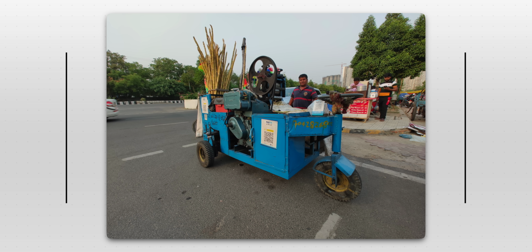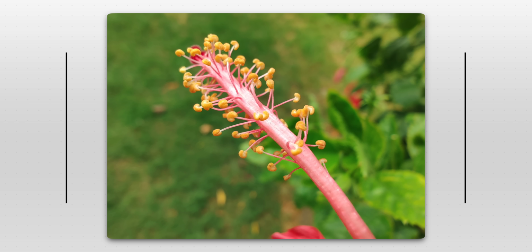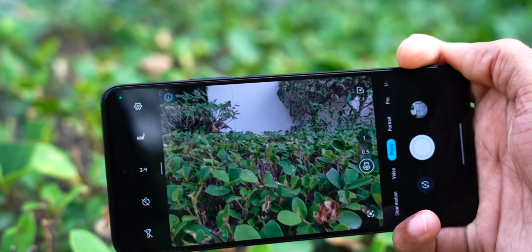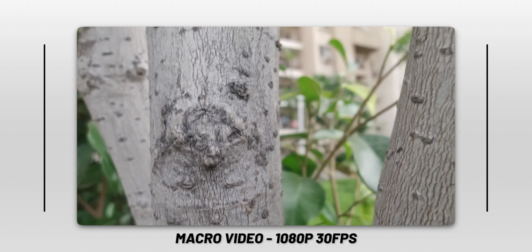Also, you get a 50 megapixel ultra wide angle camera that also acts as a macro camera, and I'm going to say this is probably the best macro camera in this price range. One good thing is, when you are in the viewfinder, you have a direct option to switch to the macro camera, unlike other phones where you have to switch the mode. You can also take videos in macro camera mode up to 1080p.